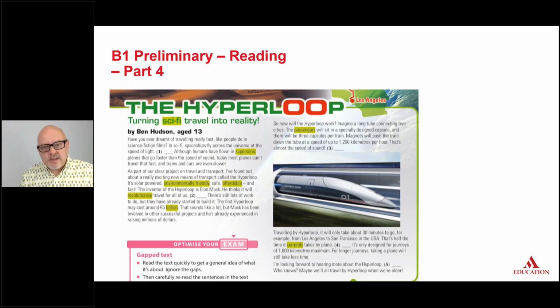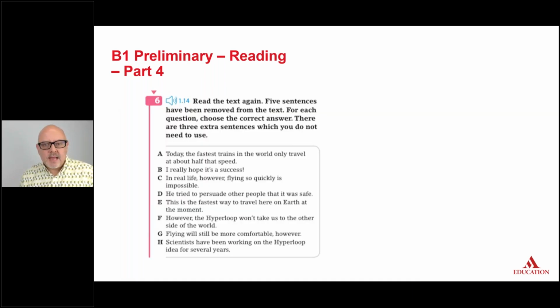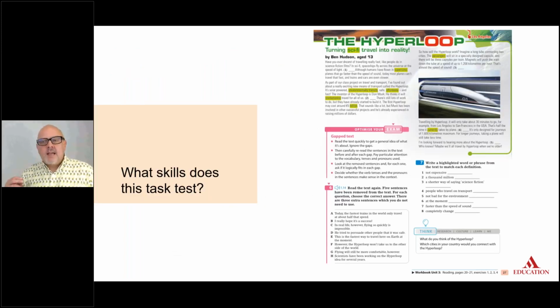Sentences have been removed. Here are the sentences, and the student needs to decide which sentence goes back in which gap. Now, what does this task test? It tests students' understanding of coherence and cohesion. You probably know those terms, but let me just very briefly outline what I mean by coherence and cohesion.